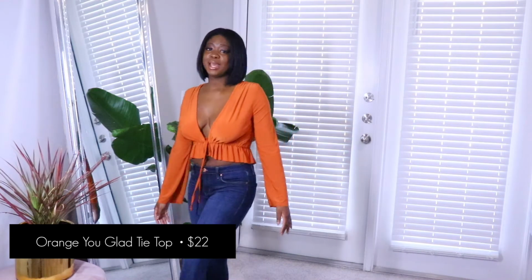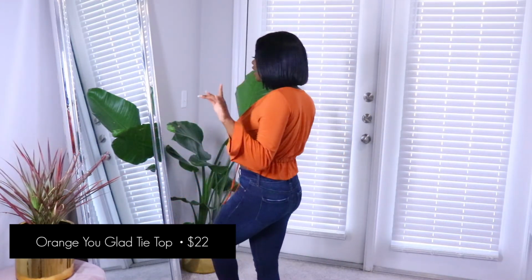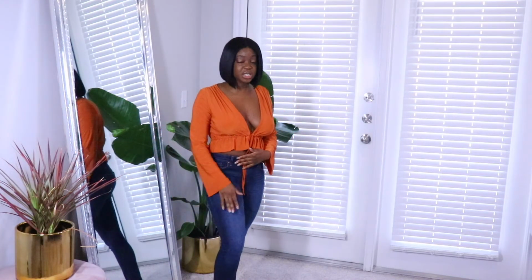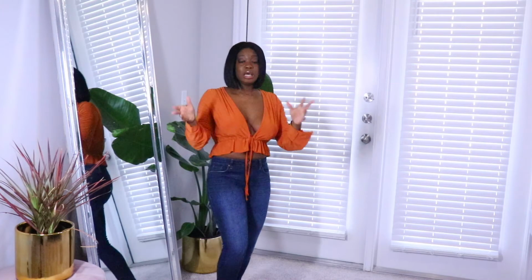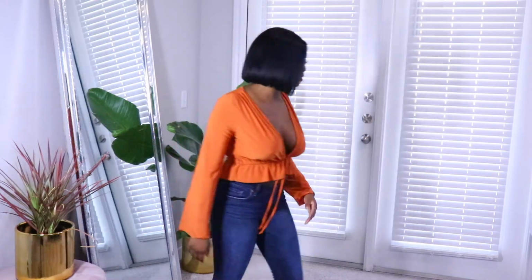This top, come on, sexy but classy. Yes, this is one of my favorite pieces, and paired with some blue jeans. Oh my gosh, so if you didn't know, orange and blue are contrasting colors. Come on, all my art class people that learned that in school. So orange and blue together, it's a look. And then just imagine with some of the gold dangly necklaces, like chains. Shop Nascent by Nay, come on y'all.